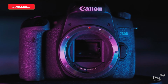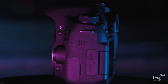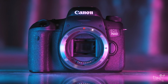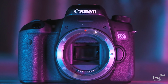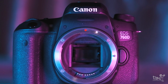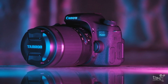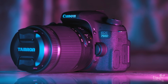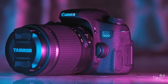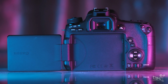It features a 24 megapixel APS-C CMOS sensor with DIGIC 6 processor. It offers an ISO range of 100 to 12,800, expandable to 25,600. The AF system has 19 points cross type. It has a built-in Wi-Fi and NFC connectivity, so you can transfer your photos and videos via smartphones. It has a fully articulating screen with 1 million dots.